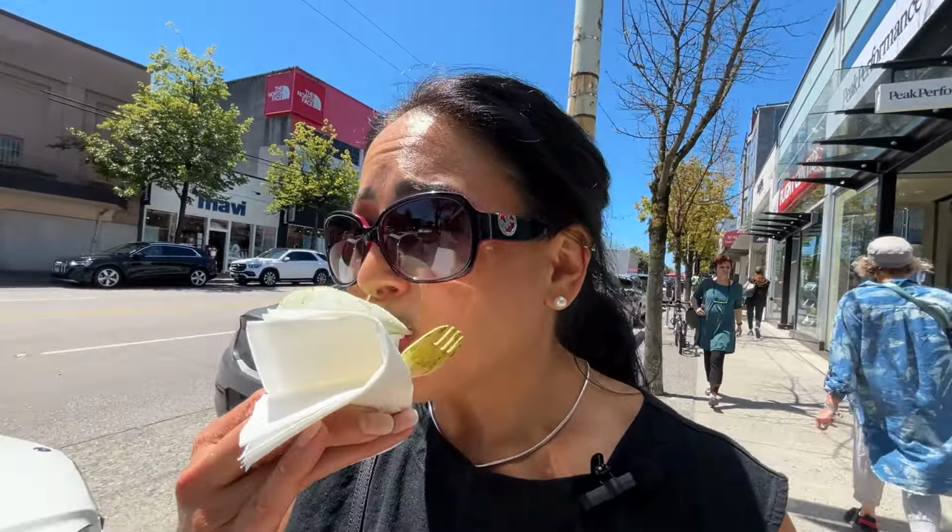Highly recommend making a trip. They open at 1 p.m. and it was about 10 after 1 when I got there, and they had a lot left. I love the matcha. I find it really refreshing. Pretty sure it's on my face.